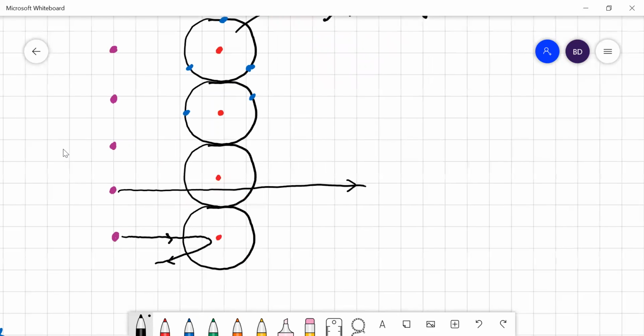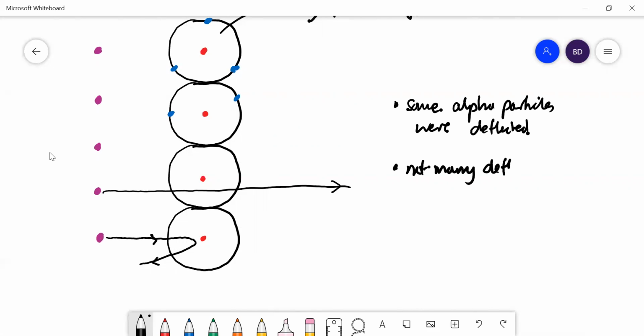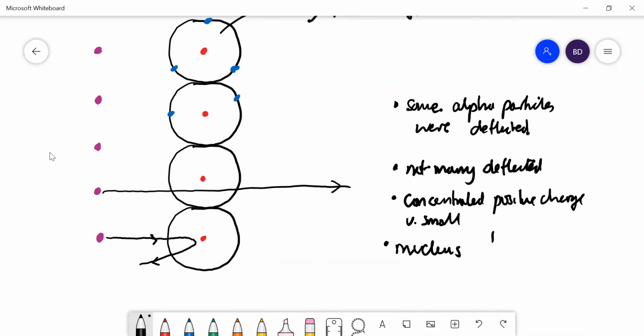So Rutherford's experiment showed that some alpha particles were deflected. That showed that the positive charge must be highly concentrated, but not many were deflected. What did that show? It shows that the concentrated positive charge was very small. We now know, and you do need to know this number, that the nucleus is about 1/10,000th the radius of the atom. So most of them fly straight through, but when they're heading straight for the nucleus, the positive charge is concentrated enough to make them deflect.